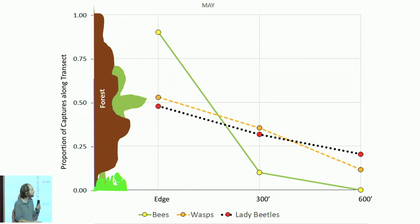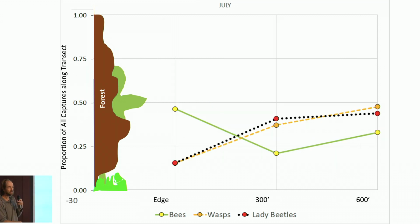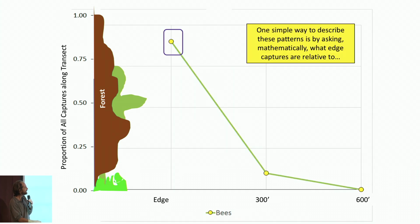And you see that early in the season, indeed, you've got a lot more insects close to that edge, perhaps where they're flowing out of, and fewer out here. As the season progresses, however, interestingly, that tends to level out. So again you're getting a change in the pattern over the seasons. One way you can look at that in more detail is by comparing the abundance at the edge to the average abundance out here in the field.